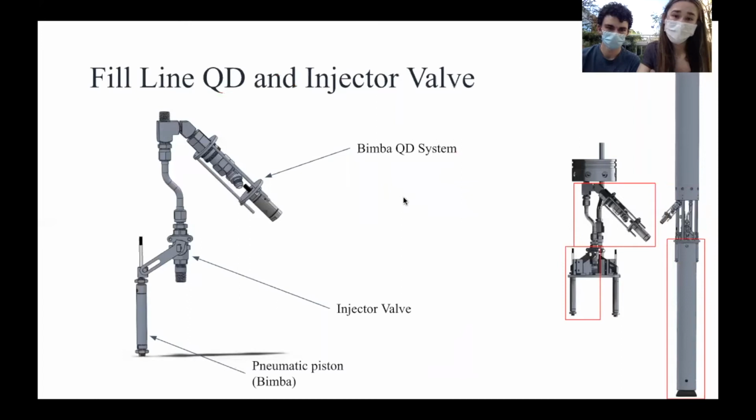So then a little bit more on the fill line quick disconnect and injector valve. Once again, you see the Bimba QD system, which is connected to our main propellant line. And we have our pneumatically actuated ball valve.